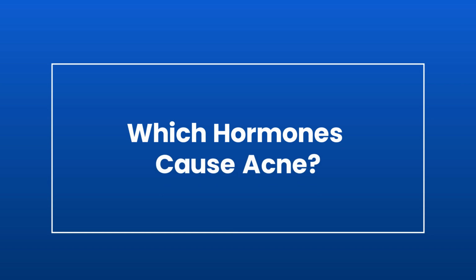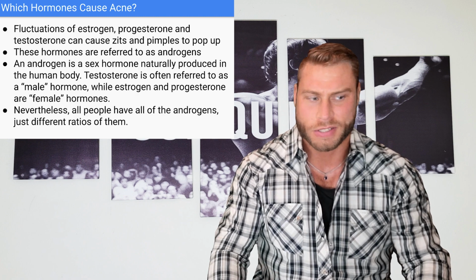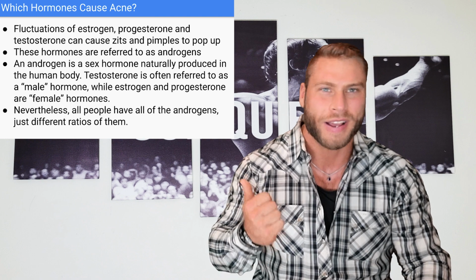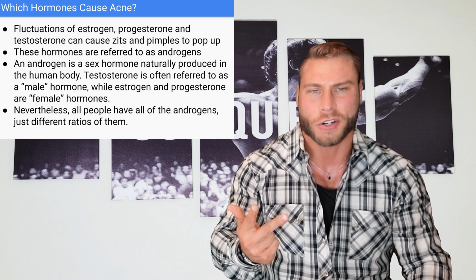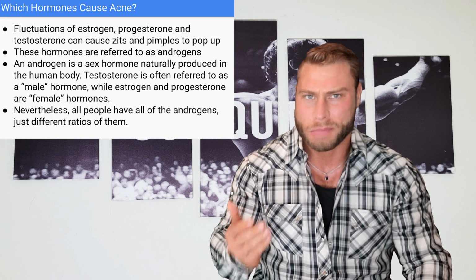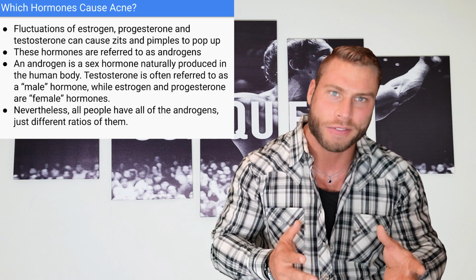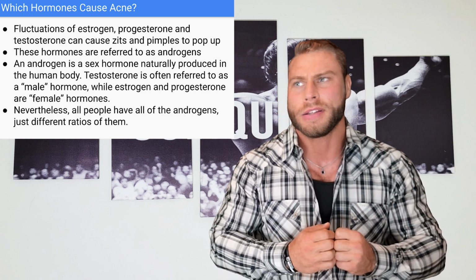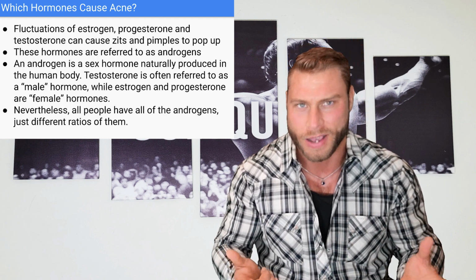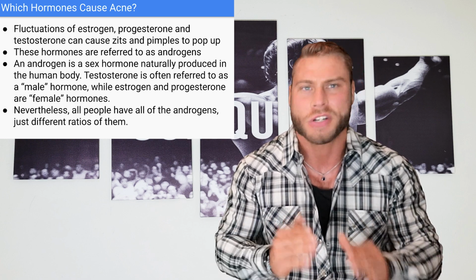Which hormones cause acne? Fluctuations of estrogen, progesterone, and testosterone can cause zits and pimples to pop up. These hormones are referred to as androgens. An androgen is a sex hormone that is naturally produced in the body. Testosterone is the male hormone, although women have it in smaller proportions. And estrogen and progesterone are usually thought of as female hormones, but of course men have those too. Nevertheless, all people have all of these androgens, just in different ratios.